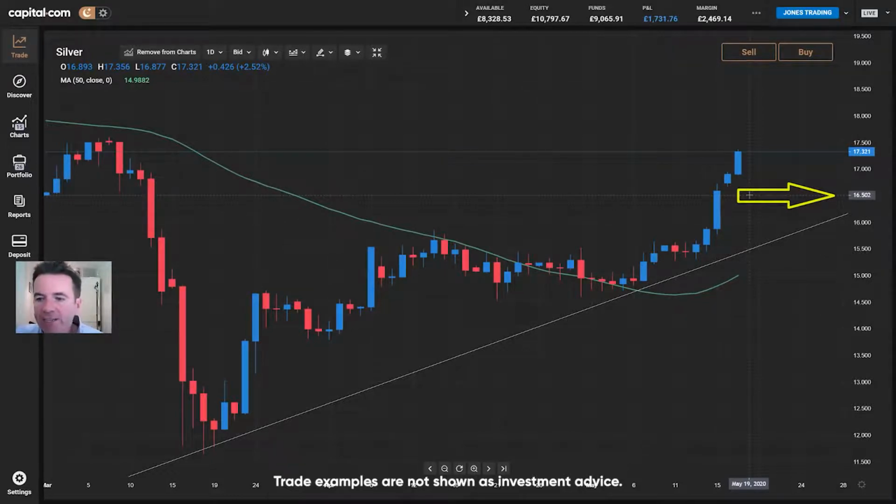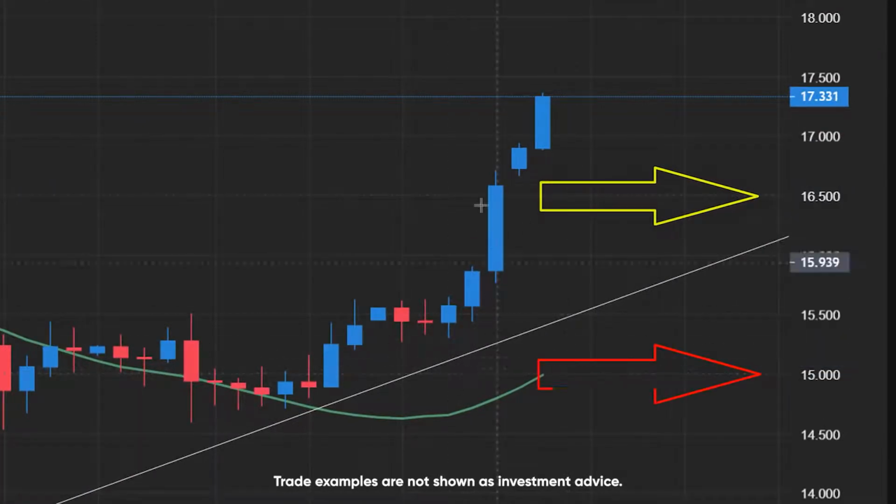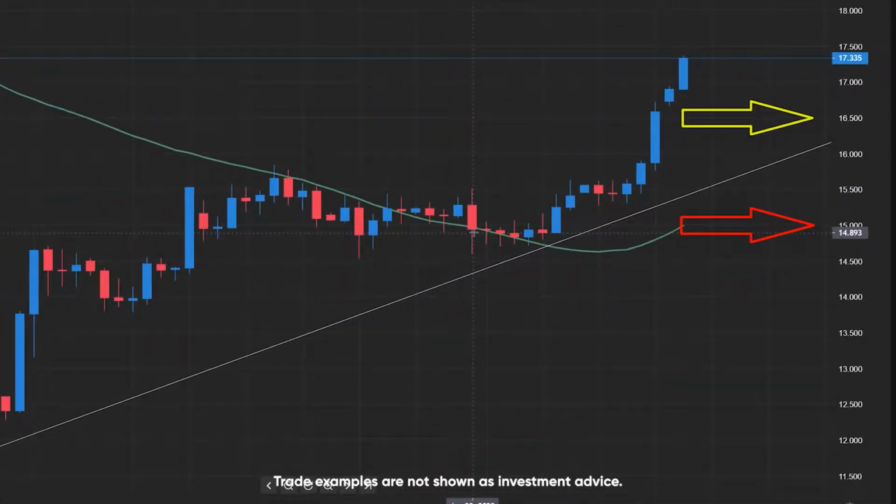I've got enough exposure to silver on this account at the moment. If the price drops to $16.50, then I want to be a buyer. But I'm going to put a stop loss in at 15. Okay, so I'm expecting if the price does pull back, for it not to pull back into the previous range. Okay, so I want to buy a dip here.